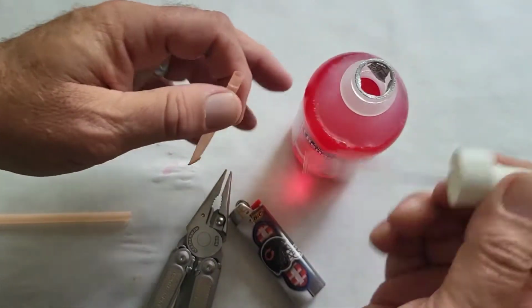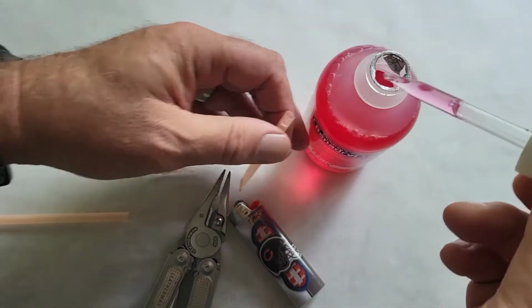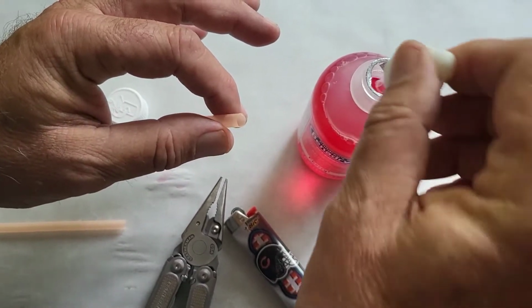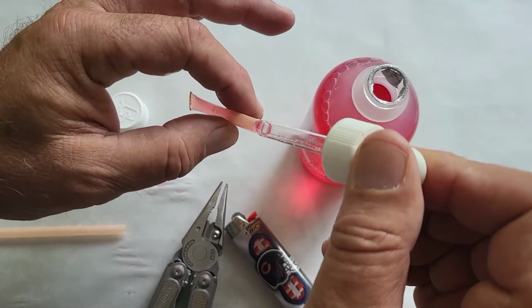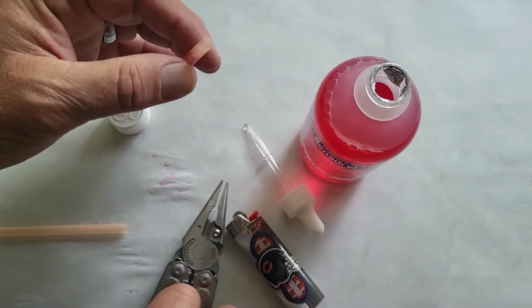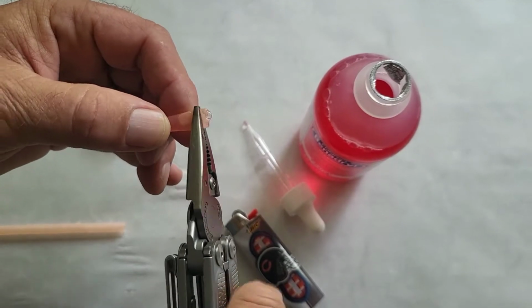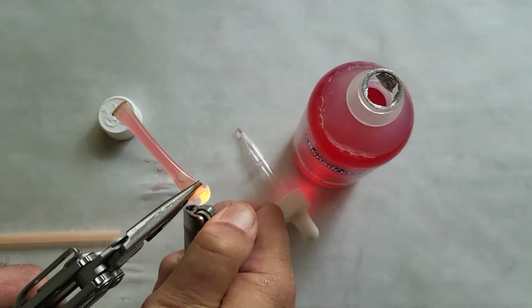I like using an eyedropper. And you're going to fill this little straw up with some Benadryl and leave enough room. Clamp that down. Melt the end of your straw.